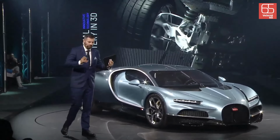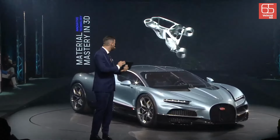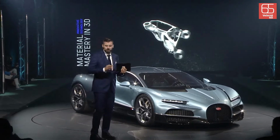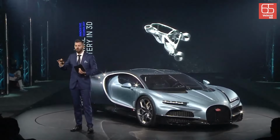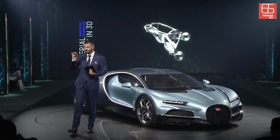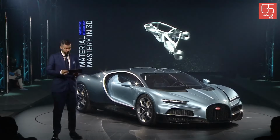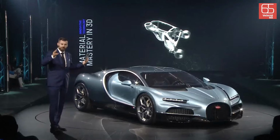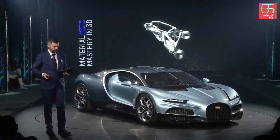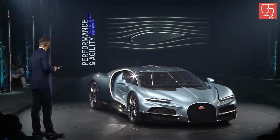And here is a wonderful example, 3D printed metal suspension. This is a suspension arm, but also the knuckles, the uprights are 3D printed. And just with that part, with the suspension being 3D printed, we have saved 45% of weight compared to the Chiron. So on architectural level savings and component level savings. And this was also shaped by AI.